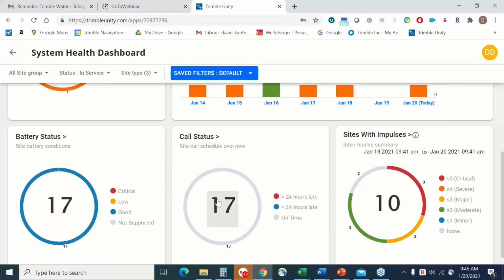It gives you good call status information. So this shows 17 sites. All sites were calling in on time. If sites are not calling in on time, it'll tell you which sites are not calling in on time. And then it also will give you an overview of the impulses.